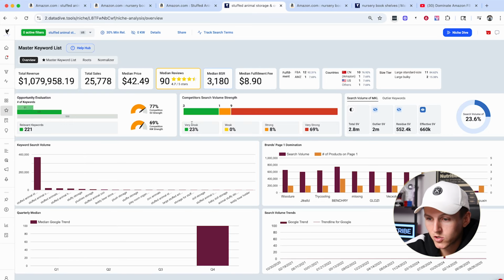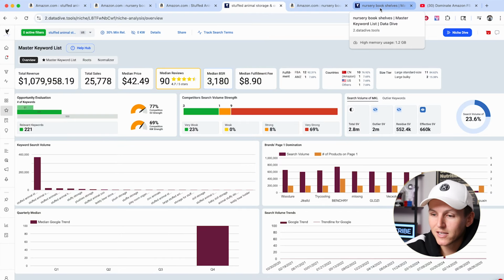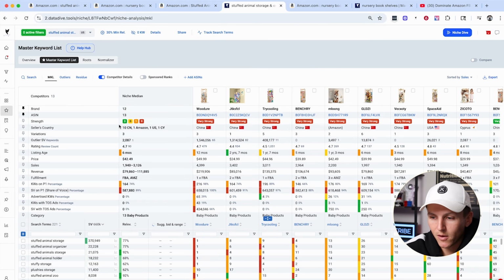We've got 8% is strong. We've got 3 that are very weak. And so for me, if I'm looking at the 3 of these, the nursery bookshelves gets me the most excited. Now, obviously, there still could be potential for this product. And we can come back to the master keyword list.